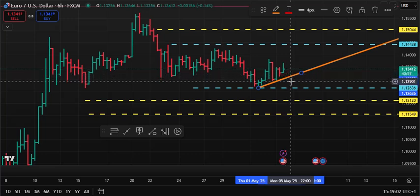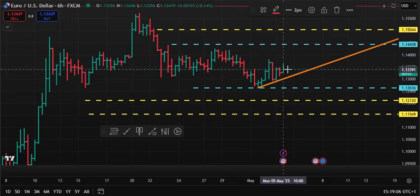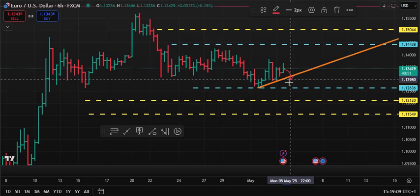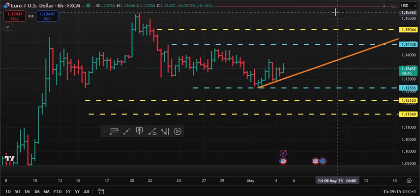If it turns down from this point, if it breaks, I'm expecting a break of this, and then a break of this, sending us back down into something like 112.50-ish. That's what I'm thinking today. Okay, that's what I got.